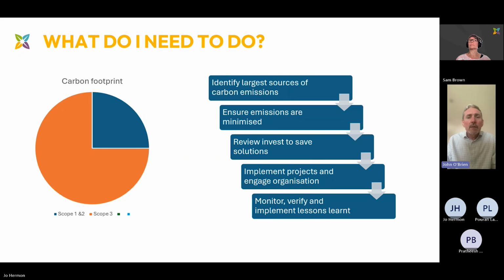Once you've defined those invest-to-save solutions, you can implement the projects in your organization and work to engage your stakeholders, your employees, and your supply chain in implementing those measures. And then we always recommend having a measurement and verification process around the projects to ensure that you're delivering the savings that you've set out to, tweak where required, and capture the lessons learned from those implementations. Next slide, please.